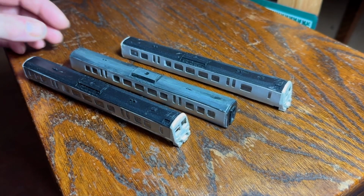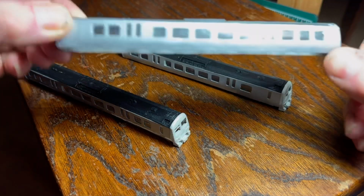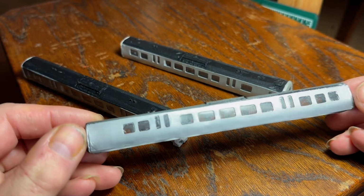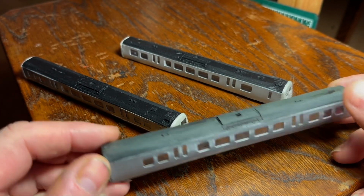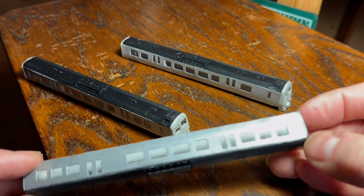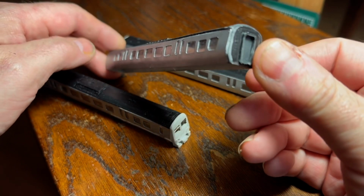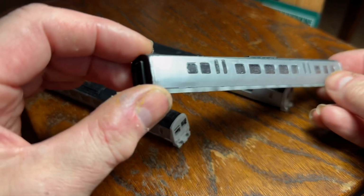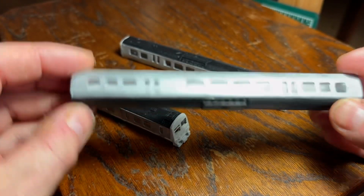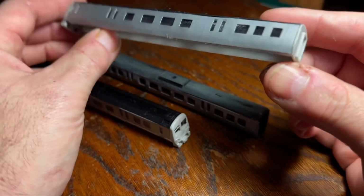Right, a bit of an update then. So you can see I've got the 185 bodies put together now. This does need a little bit of working on, a little bit of filling and all that sort of stuff, a bit of sanding. These look a bit rough and ready at the edges, obviously that roof bit there as well. But it's definitely coming along bit by bit. So, yeah. And the cab ends as well.